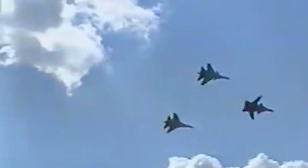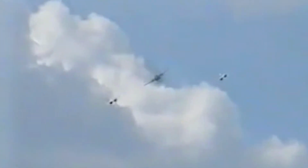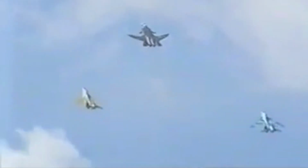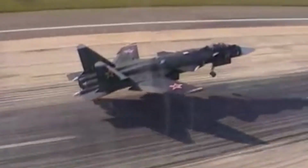The outer surface of the airframe of the S-47 aircraft consists of a large number of such composite panels, the largest of which are about 8 meters long. The use of large composite panels had a beneficial effect on both the rigidity of the wing structure and the aerodynamics of the entire aircraft.